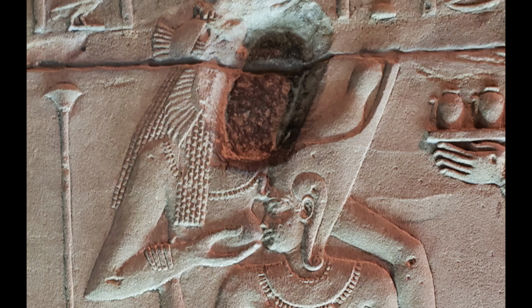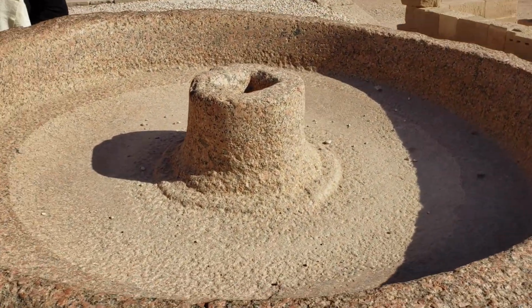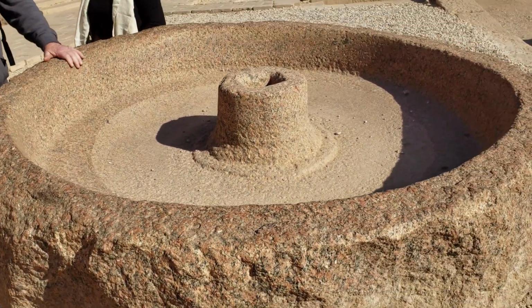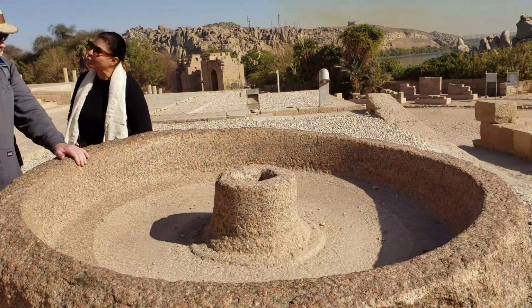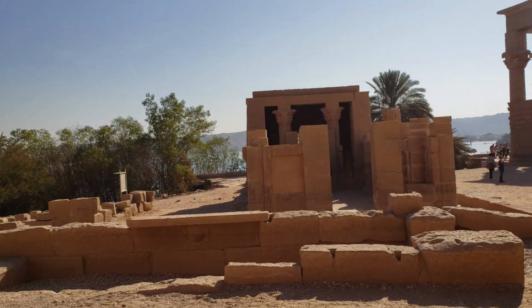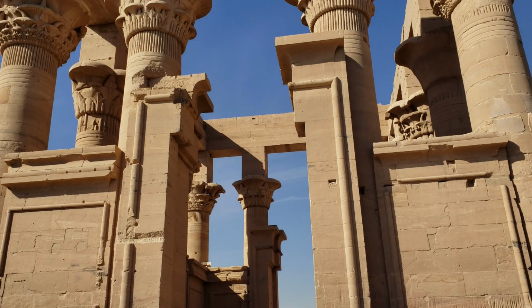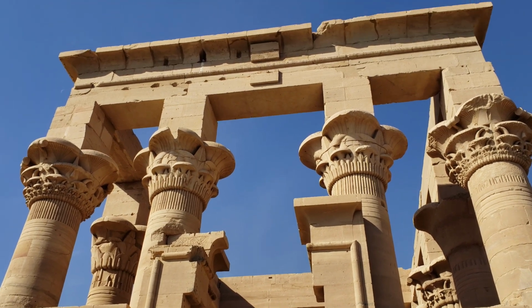To the east of the temple structures is an open area containing remnants from the relocation project, featuring a huge millstone fabricated from red granite, probably a relic from the later Ptolemaic era. A bit further east are the ruins of a small temple dedicated to Hathor, and to the south of this is an unfinished celebration pavilion attributed to the Emperor Trajan, circa 100.